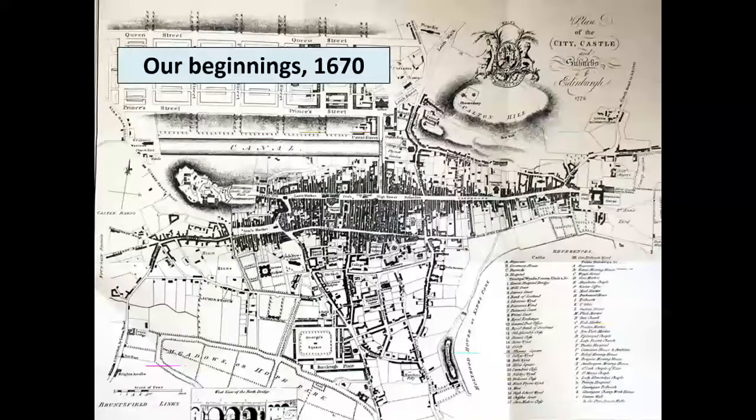So the Botanic Garden is celebrating a very special birthday this year, since it was founded 350 years ago in 1670. It's actually the second oldest botanic garden in Britain, with Oxford being the first, founded in 1621. And it was established by two Edinburgh doctors, Andrew Balfour and Robert Sibbald, who set up a physic garden really to cultivate medicinal herbs for medical practice. And teaching doctors about medicinal uses of plants was the focus.